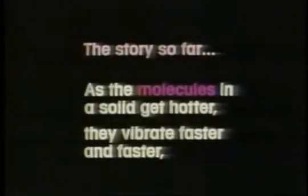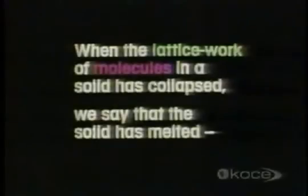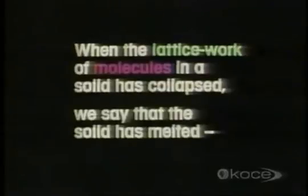The story so far. As the molecules in a solid get hotter, they vibrate faster and faster until their mutual force of attraction is no longer strong enough to hold them together. This causes them to slip out of their latticework pattern, which therefore falls apart. When the latticework of molecules in a solid has collapsed, we say that the solid has melted. It has changed from a solid state into a liquid state.